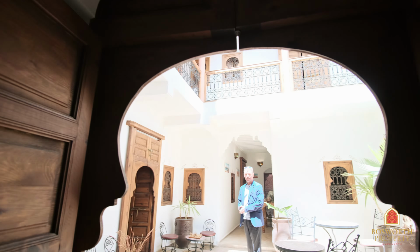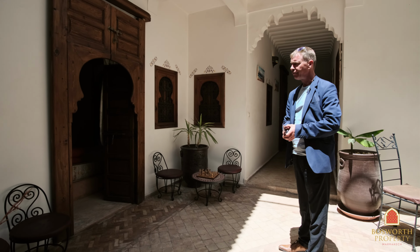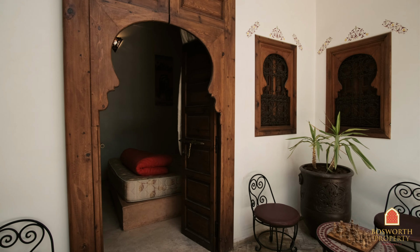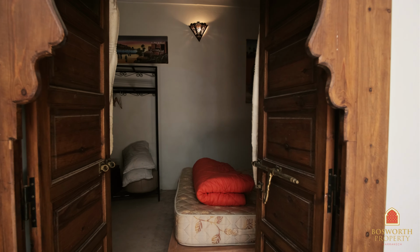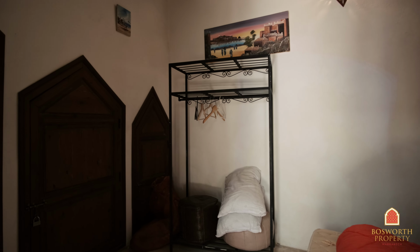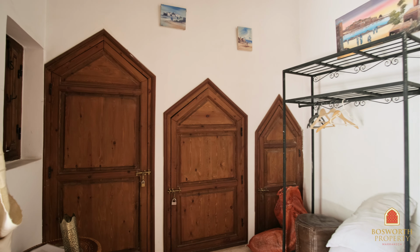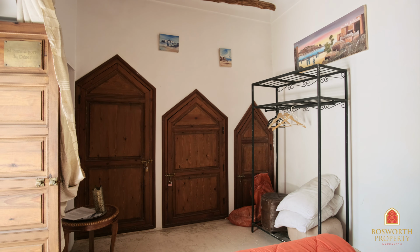And so on this side of the courtyard here, we have a first little bedroom. The house isn't set up, so there's nobody in it at the moment, but you can see the volumes. Some big cupboards over there, and a little ensuite there behind you.